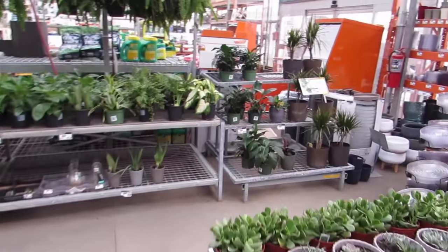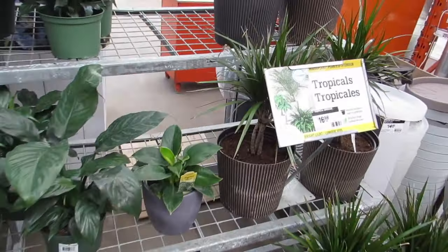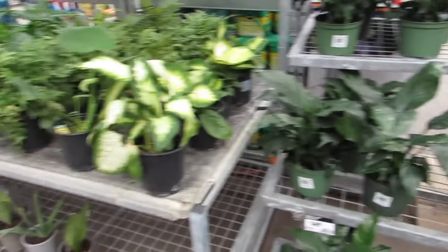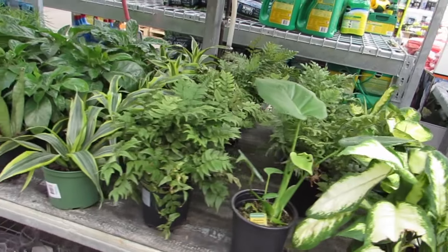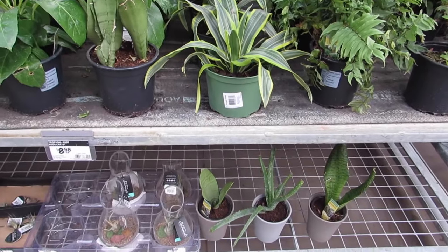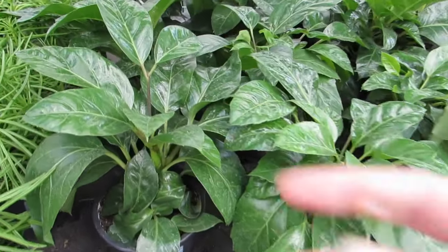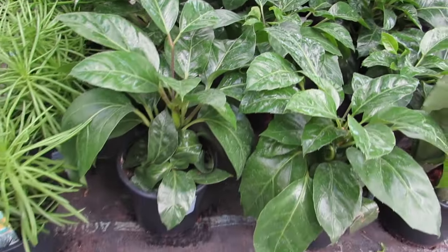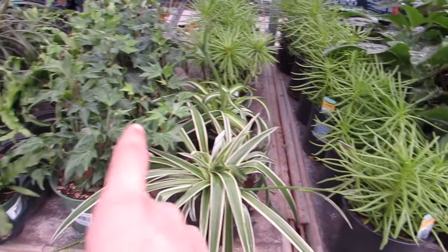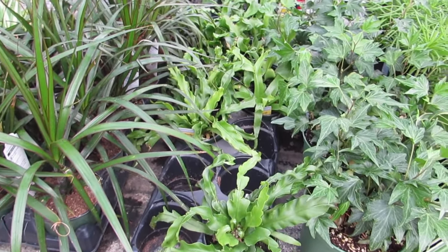Hey, what's over here? Some dracaenas. Little philodendron for $14.98. $16.98 for the dracaenas. Dieffenbachia. Moonglow Sansevieria down there. Little tiny. Here's the Schefflera I have at home. It's beautiful. Gorgeous. I think this pot size is $8.98 across the board. Oh no, $4.98, but that's a 4-inch. So yeah, that's right.